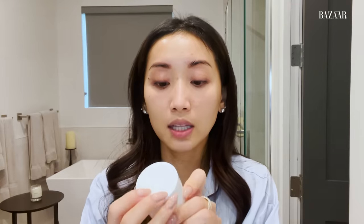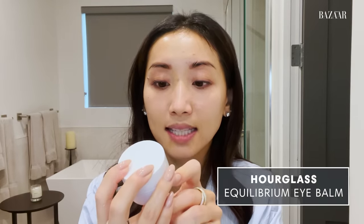So I've been loving this Hourglass Equilibrium. I didn't even know they did skincare, but I love this. It's like a balm. So it's not like a cream, but it's really hydrating, but it doesn't clog my pores or irritate my skin at all.